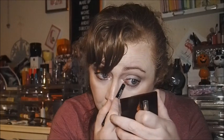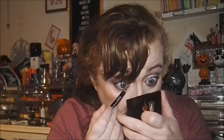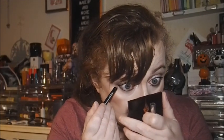But I'm going to go in with a little bit more of this Wayne Goss, the Essential Kohl pencil in, I think it's in Opal, Precious Opal. And I'll put some on the right, just to make it a little bit more pigmented. I really like brown eyeliner because it's not as harsh as black. Then I went in with Sequins, this one here.